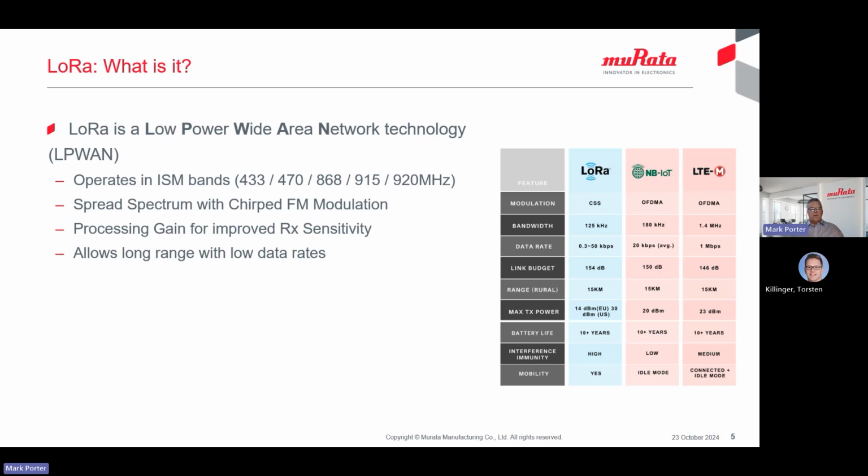It's ideal for transmitting small amounts of data with relatively low bit rates. You can transmit much further than you can with other common technologies like the short-range technologies, Wi-Fi, Bluetooth, or even Zigbee. This tends to make the technology well suited for use with sensors and actuators that can be operated in low power mode, so a kind of fit and forget type of approach.